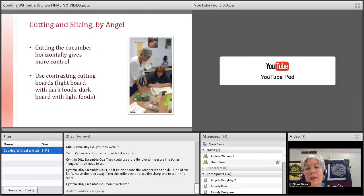I didn't have a white flexible cutting board here for her cucumber, so I didn't want to do the green cucumber on the green cutting board.